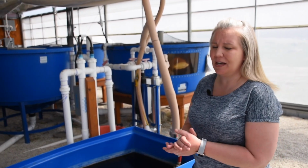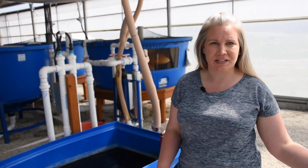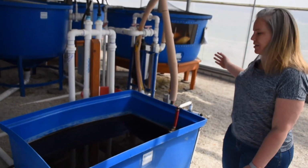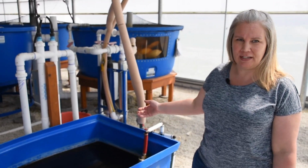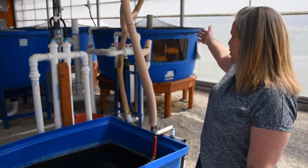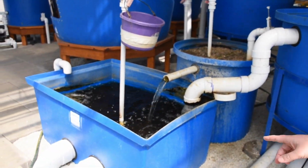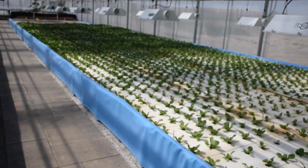So a common misconception about aquaponics is that the fish are actually living in the same area as the lettuce is growing. And to clarify that, the actual flow of water starts here in our sump tank. And this motor right here is the only actual mechanical piece that is pushing the water anywhere. Everything else is gravity fed. So the water comes out of this tank, goes up into the fish tanks, and then the water flows through our filtration system into this tank. And this tank then pushes it out into that bed.